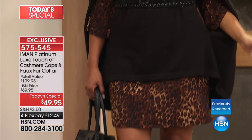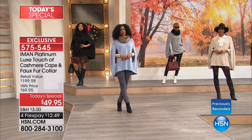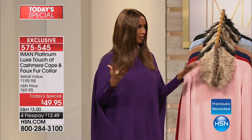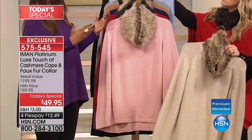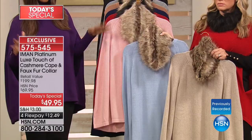And the whole brand and the Platinum collection is based on affordable luxuries. And truly, for this price point, this is what I would call an affordable luxury. For you to get something cashmere, to get the fur collar removable, so you're not stuck with it, only able to wear it outside, but you can wear it inside. The perfect sizing: extra small, small, medium, large, extra large, 1X, 2X, and 3X. It's as easy as it gets, right?